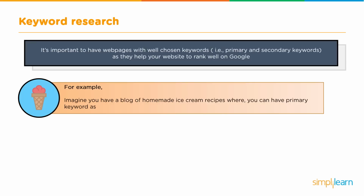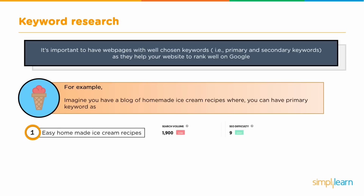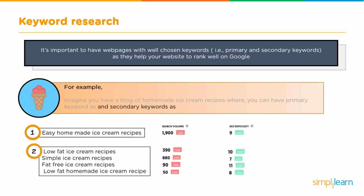For example, if we have a blog about ice cream recipes, we can have a primary keyword that is about ice cream recipes or homemade ice cream recipes. We're always going to want to find out what the volume and the competition is. Our secondary keyword could be built around other similar keywords like low-fat ice cream recipes, fat-free ice cream recipes, or low-fat homemade ice cream recipes. Those are complementary keywords, just like our bread recipes and banana bread recipe.